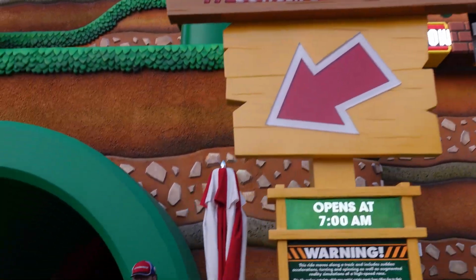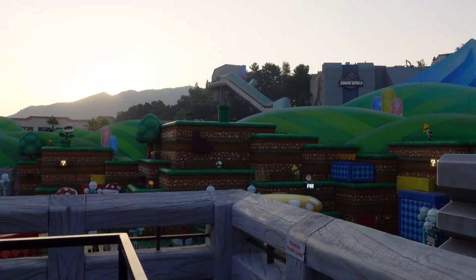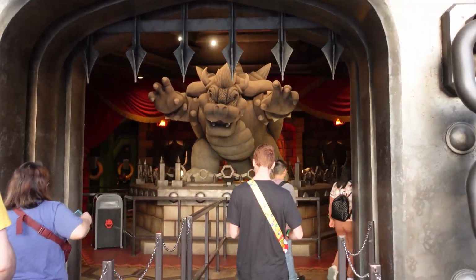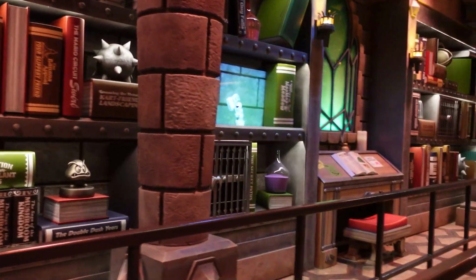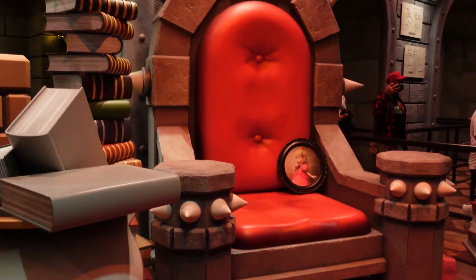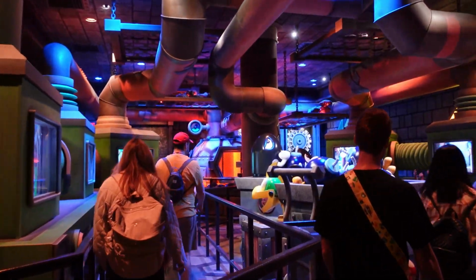All right, we're gonna go on Mario Kart first because it's not open yet. The Hollywood Hills in the background and the escalator, and now we're entering through Bowser's mouth. There he is. Wow, this is cool. You can see all these. Oh look, Bowser's throne and a picture of Peach. Keep out. So we're going in.